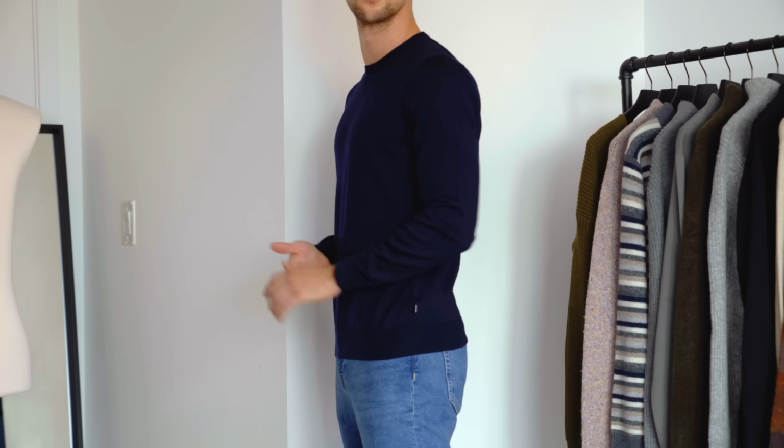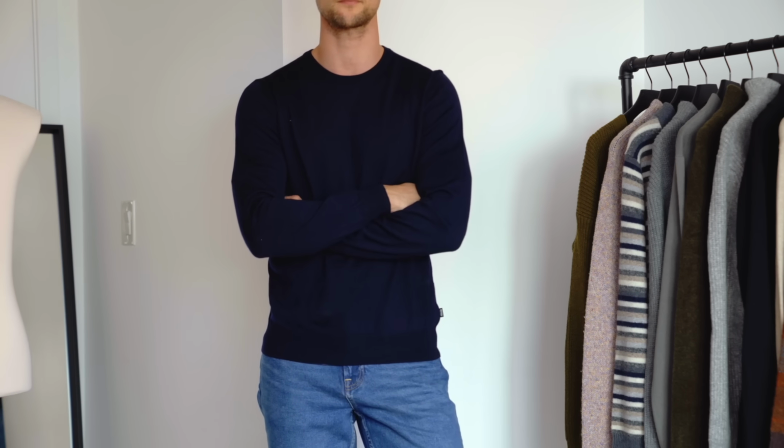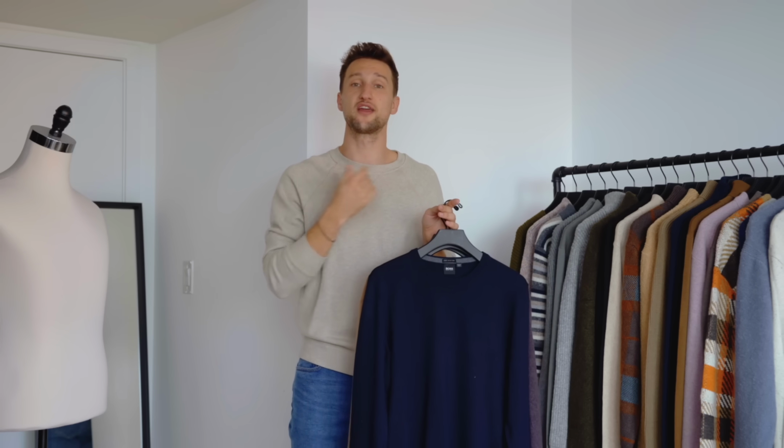Starting off on the really classy side, we've got a very simple wool sweater from Hugo Boss in navy. This is very thin, it's a nice and tailored fit, and this is something you can easily wear underneath a suit on top of a dress shirt as a nice mid layer. You want it to be thin so you can layer it easily.